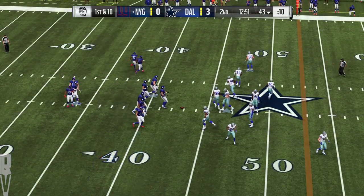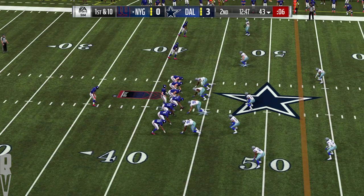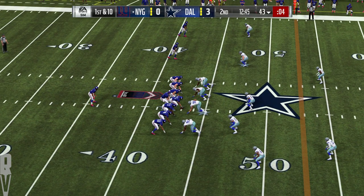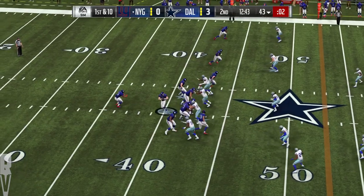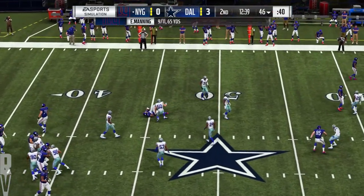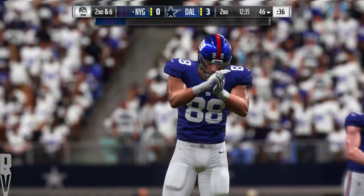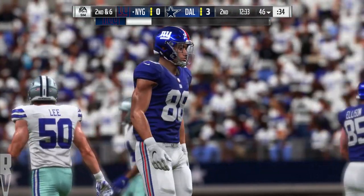Manning now hitting on 80% of his passes in the early going. 8 of 10, it's first down. Now Manning. He'll complete this to Ingram, his tight end. And he'll be taken down at the 46-yard line. That throw good for 4.